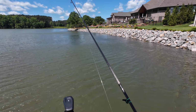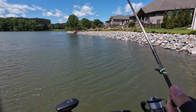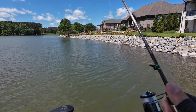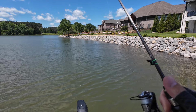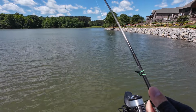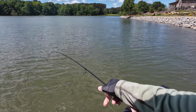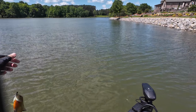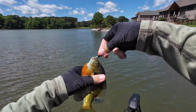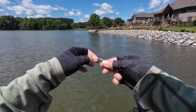There is still some bites to be had there. Alright. Oh, another one is chasing it. Same size, not a bass. Maybe it's a mate. Oh, right in the nose. Sorry about that. Go get your mate.